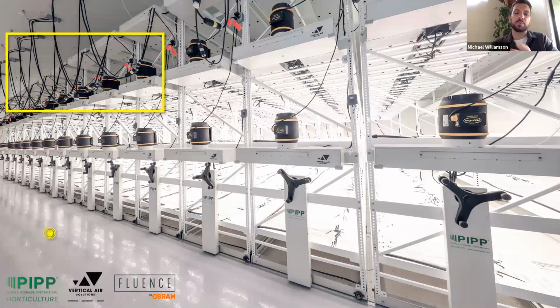So pretty powerful stuff. And from a Pipp perspective, you just want to make sure that you're sizing your rack appropriately. We've had several cultivators who say, hey, I'm really comfortable with 1 level for right now, but I'm going to get comfortable with these new lights, and then I'm going to go to 2 levels. So we do see that deployment quite often, actually.